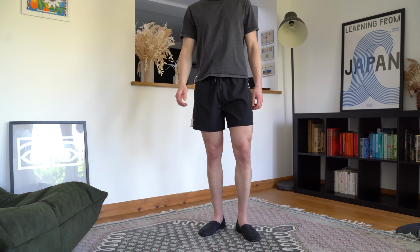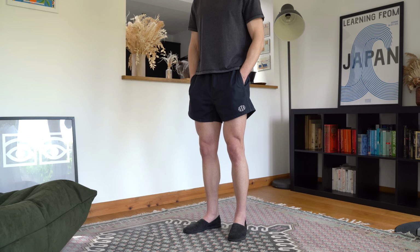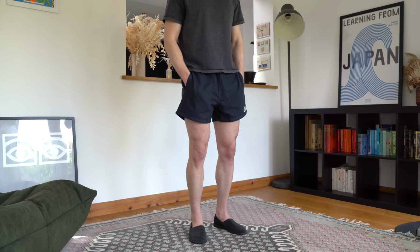The next pair I'd been wanting for the longest time, and as soon as I saw them on sale, I had to pick them up. And it's this pair from Bodie. These are based off a pair of New Zealand rugby shorts, and I've been wearing them a ton since I got them, which is good because they weren't cheap.